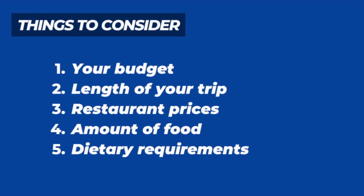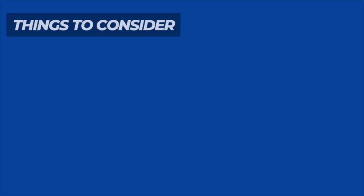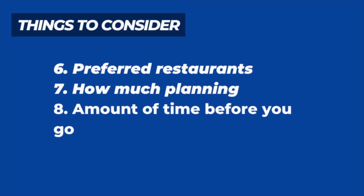So in summary, the things to consider: what's your budget, the length of your trip, how chilled you want to be, how much time you want to spend on rides, the restaurant prices, the amount of food that you're going to eat, dietary requirements, what your shortlisted restaurants are, the ones that you really want to go to, how much planning you want to do beforehand, and the amount of time before you go.